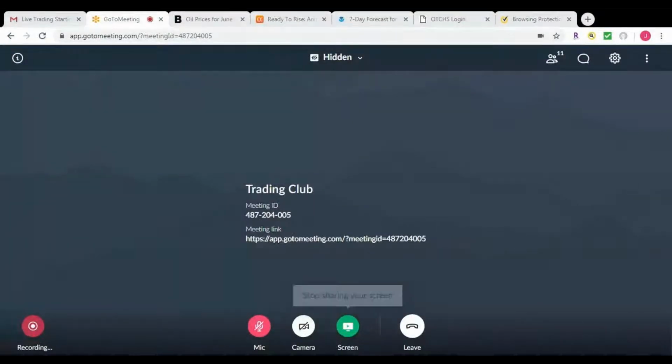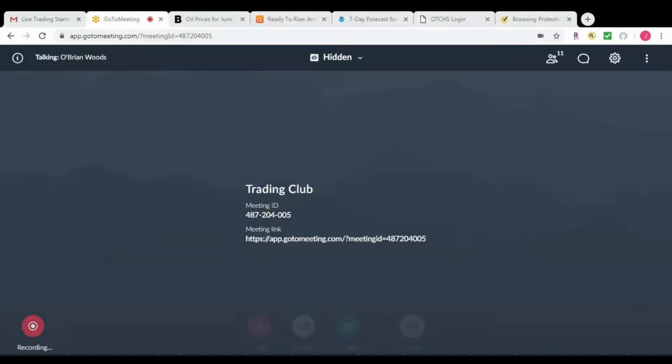Can you see my screen? Yes, I can. So I know you've been practicing this type of adjustment. I can see your screen, but we can't see your Thinkorswim yet. Maybe it looks like you took over the screen, but I don't see it. I've got it up on my screen. I'm surprised it's not showing.